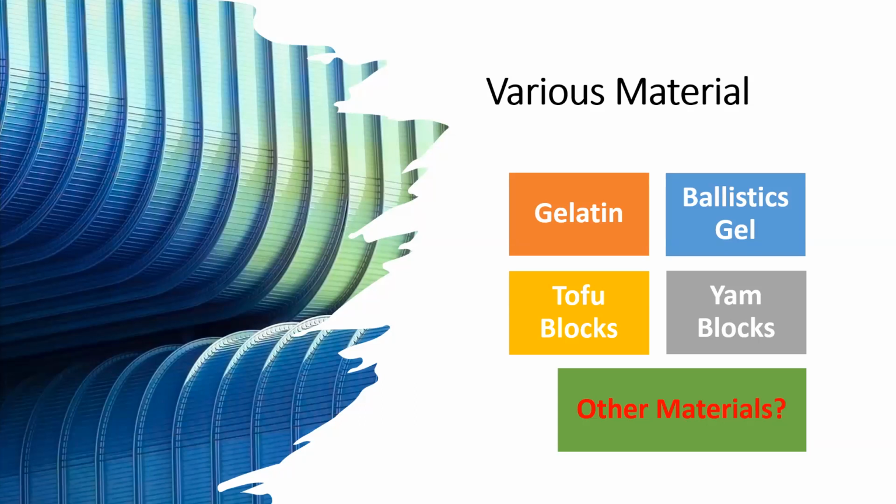I'll even throw out a couple. Tofu for sure. I saw one person using Spam for their phantoms. I also saw one for a lung phantom. They used pork belly for the ribs. So a little bit more food-based, so you have to be careful with using your probes, but there are lots of other materials and ideas you could potentially consider.